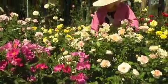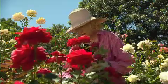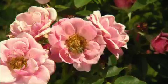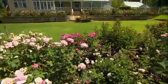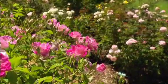Now, some people think real gardeners can be a little fanatical, but when it comes to rose growers, well, they're the most fanatical of all. Patsy Durek may well be considered to be the queen of those rose fanatics. Patsy and her husband Ian bought Karela, the former Archbishop of Perth's home, in 1988, and have lovingly restored it and built one of Australia's most beautiful rose gardens.